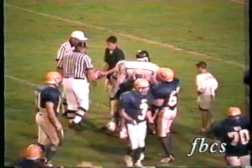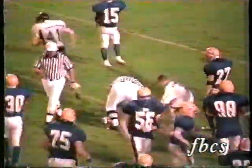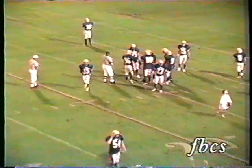Bruce, you and I did the game with Sam Houston. That's the same exact play right there. That happened there. You're right. Marvin Lubin gives the Buccaneers the football inside the red zone.